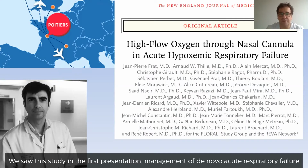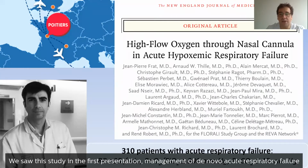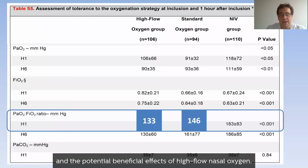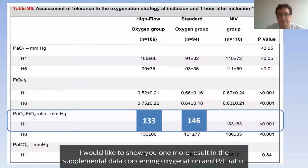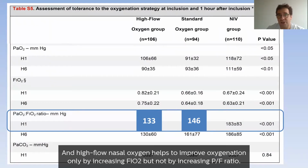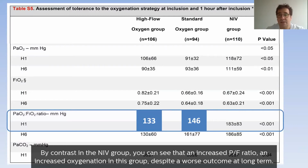We saw this study in the first presentation, on the management of de novo acute respiratory failure and the potential beneficial effects of high flow nasal oxygen. I would like to show you one more result in the supplemental data concerning oxygenation and PF ratio. As you can see, there was no difference in terms of PF ratio between high flow nasal oxygen and standard oxygen. High flow nasal oxygen helps to improve oxygenation only by increasing FiO2, but not by increasing PF ratio. By contrast, in the NIV group, you can see an increased PF ratio, an increased oxygenation, despite worse outcomes in the long term.